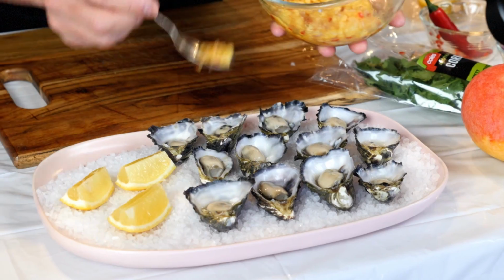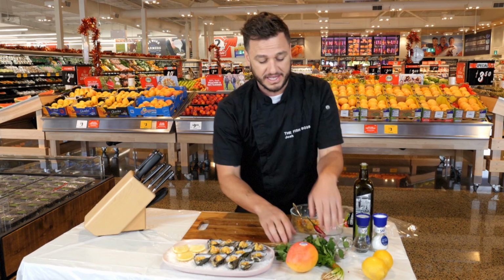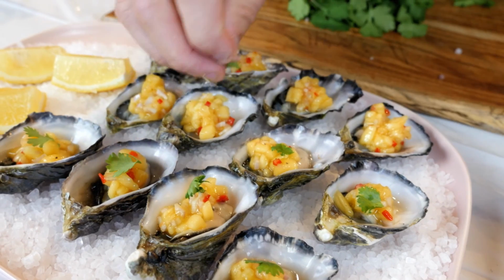Just top a little bit on each oyster. So the beautiful yellow colour looks fantastic on these oysters. And just to make them pop, we'll put a little bit of coriander right in the middle.